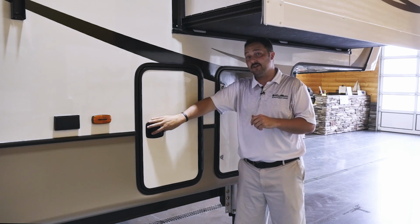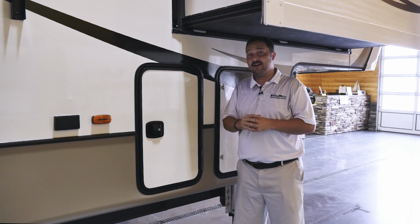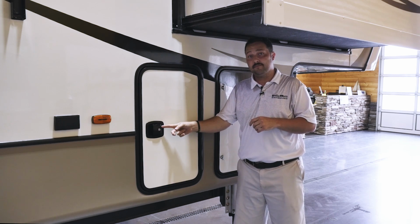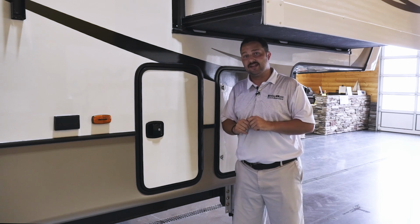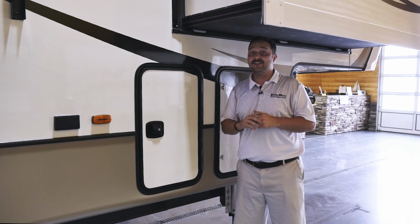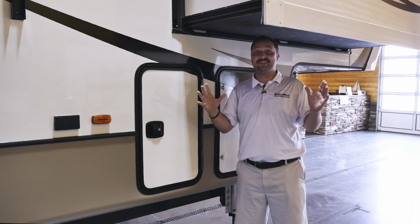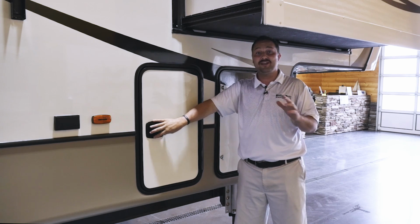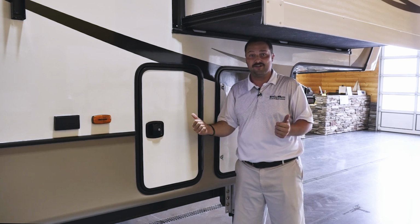But first, I want to talk to you about the slam latch locks. These slam latch locks are all keyed differently. Most campers out there have a 751 key that opens up all the compartments on their camper. And guess what? Everyone else at the campground has the same key that opens up the same camper. Where these are keyed differently, it's such an awesome feature. You never have to worry about someone else being able to open up your pass-through and get all your stuff.